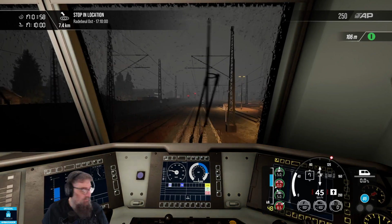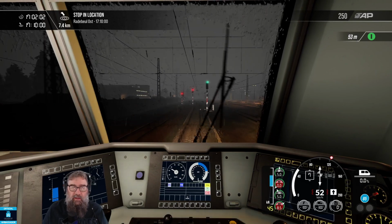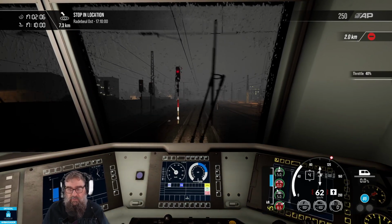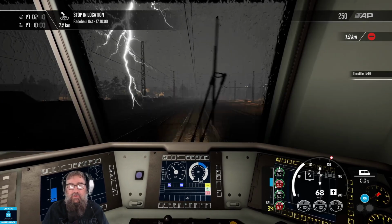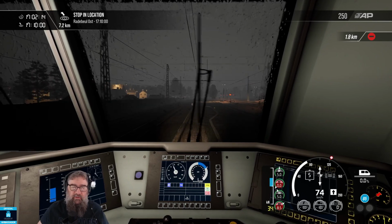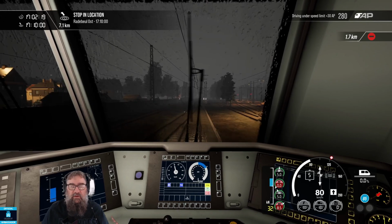Now we'll just cruise our way up towards the speed limit because everything's hunky-dory ahead and nothing bad's going to happen at all. We've got a little bit of wheel slip going on here. That tells me this track's pretty slippery. The HUD's telling me we've got 1.9 kilometers to a red signal, but we're going by the visual indications here.